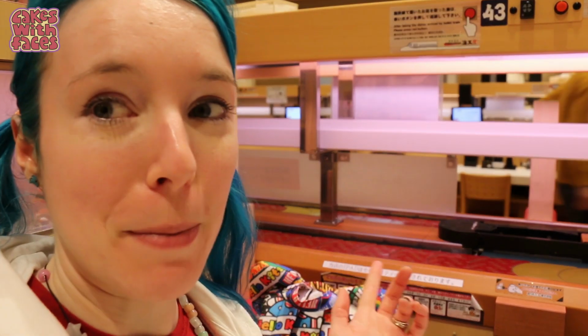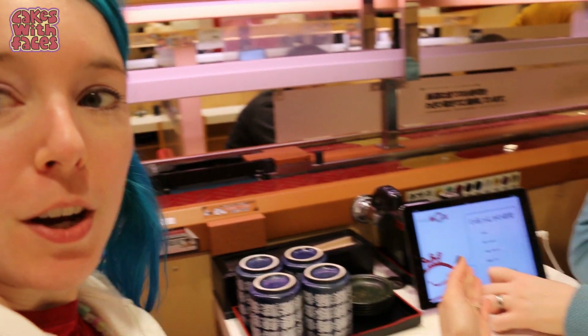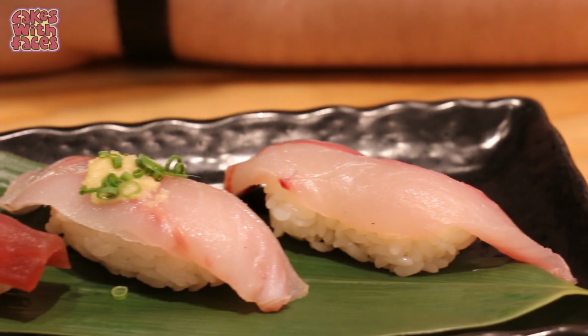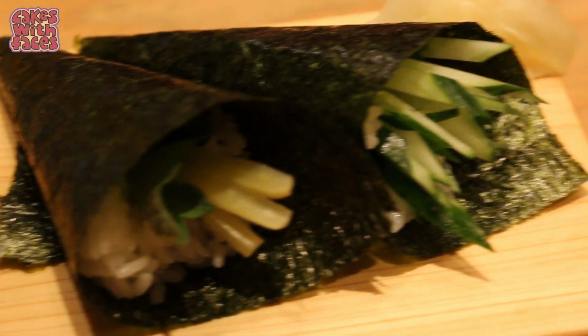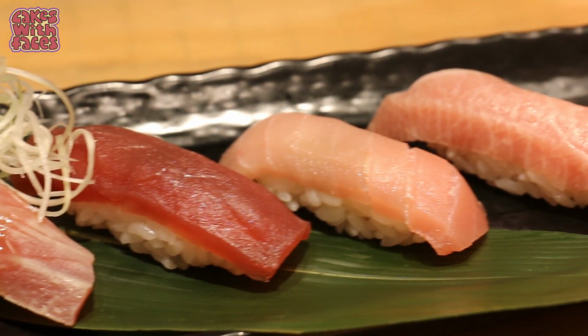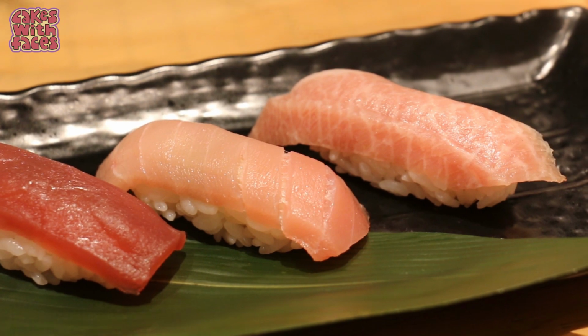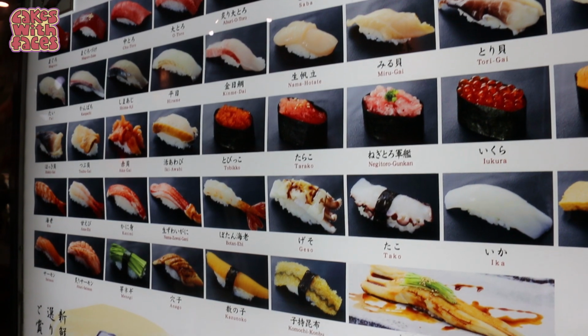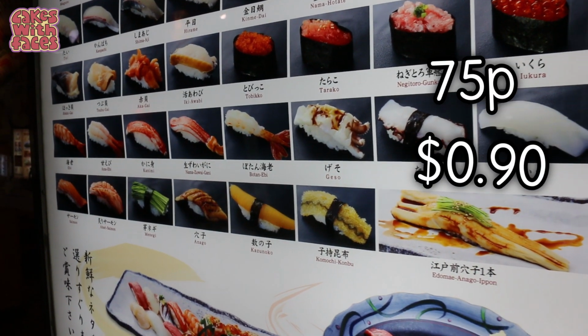So normally you can pick off the belt or you can order on the touch screen, and your sushi comes along by bullet train. Sounds interesting. Now, I don't know about where you live, but in the UK, sushi tends to be quite an upmarket, fancy type of food, so it's usually quite pricey. So I was surprised when I first went to Japan and found that it isn't necessarily that expensive. There are higher priced restaurants, but it can also be as little as 100 yen per plate, sometimes even less. So today we're trying cheap conveyor belt sushi to see if it's any good.